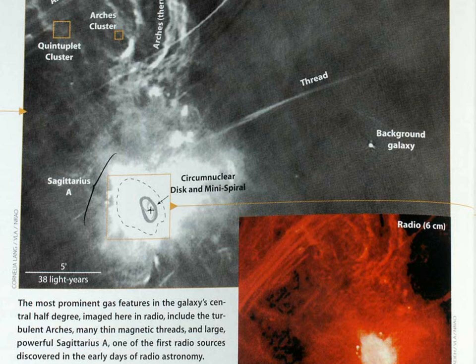In this case it's radio light, but the structure's shape is dominated by the magnetic field, just like on the sun. So magnetic fields near the sun channel the gas near the sun and constrain it to follow along the field lines. And the same thing must be going on here. So anybody who's looked at enough magnetic field dominated photos could look at this and just say, oh, this is too obvious. These are magnetic fields that are channeling this stuff to only follow along the field lines.